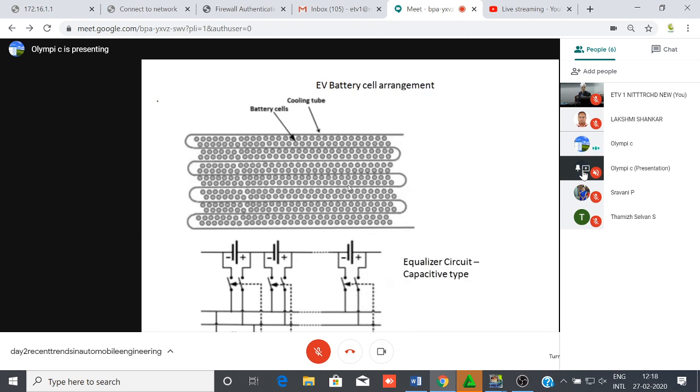And this, the battery, from the battery health point of view, so these are the battery cells, these small are the cells, right? And because of the kind of heat generated, they require cooling tubes, and even some of the batteries are air cooled also, and some even have the refrigerant for cooling. So these coils are for the coolant to run through.